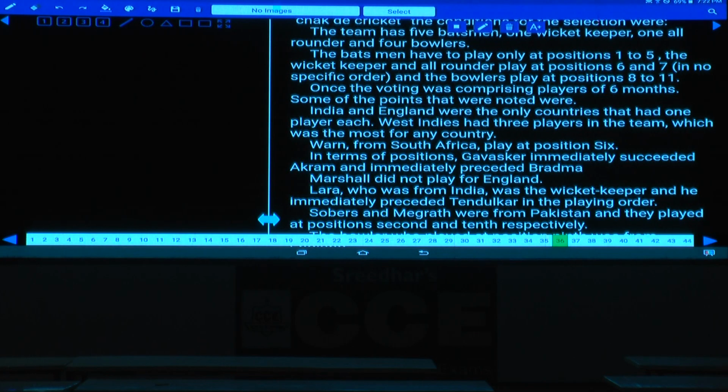11 persons. Now 1, 2, 3, 4, 5, 6, 7, 8, 9, 10 and 11. Among these 11 persons, the team has 5 batsmen, 1 wicket keeper, 1 all-rounder and 4 bowlers. 5 batsmen, 1 wicket keeper, 1 all-rounder makes 7, plus 4 bowlers makes 11. And the batsmen have to play only at positions 1 to 5. The first 5 positions are occupied by the batsmen.